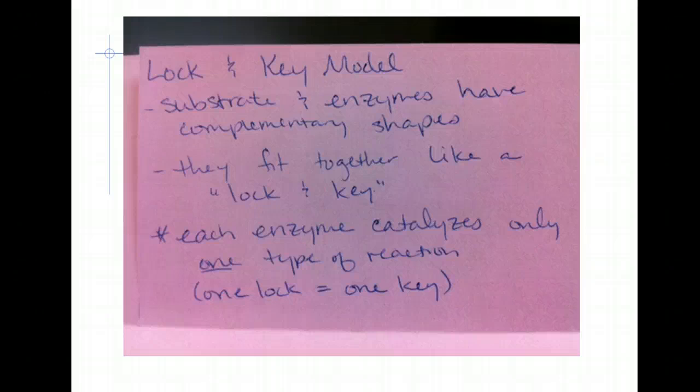On the second panel, I want you to put the lock and key model. Substrate and enzymes have complementary shapes. They fit together like a lock and key, and each enzyme catalyzes only one type of reaction. One lock equals one key. Remember, catalyze is a term used when we're talking about speeding up reactions. You might have a catalytic converter in your car that helps it run a little bit smoother.